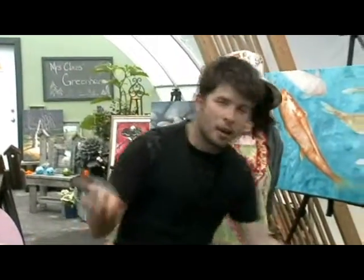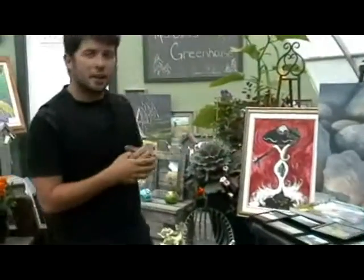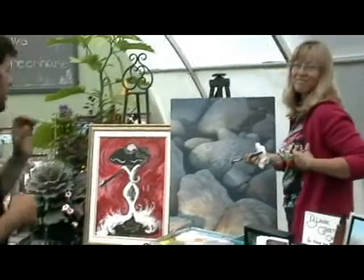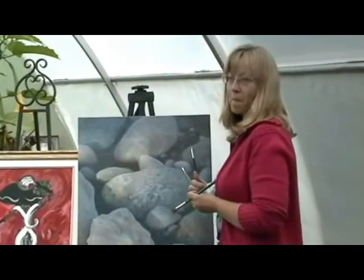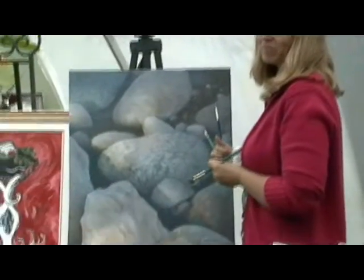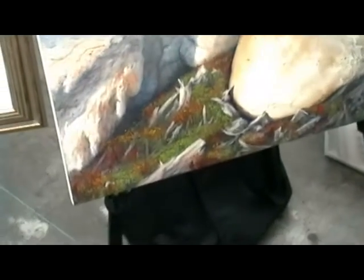Now we're going to head along a little bit further down the road, and we're going to be talking to Judy Schaefer, another one of our artists at Art in the Garden, and she is just finishing up this incredible painting of outdoor rocks. I want Penny to zoom in a little bit more because the detailing on the moss in particular is absolutely stunning. It's amazing. So thank you so much, Judy, for being here.